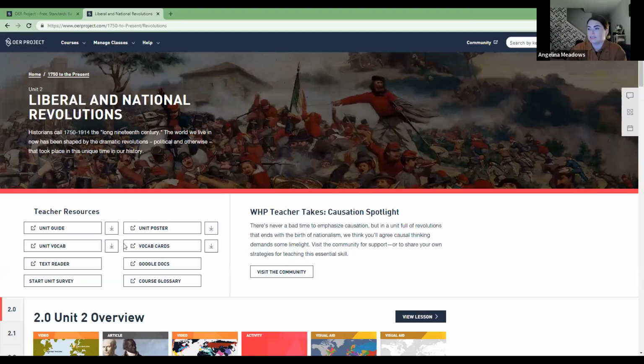My absolute favorite button in this whole course, if we go into any of the units, let's go liberal and national revolutions. All right, so you're not sharing. I've been able to follow along with you all the way up until here. Oh, I'm not sharing. You've got to yell at me sooner. I was able to follow along with everything as you were saying it. Oh, just yell at me. I was like, I just lost that one.